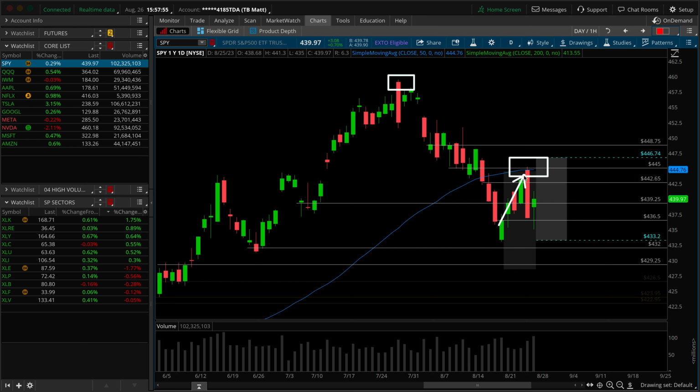Remember that we had an hourly counter trend move which cemented that daily lower high. This was never really an hourly uptrend, no hourly uptrend here. This was it. So we've got the lower high and we've also got the lower low. I mean, from here to here, you've got a lower low.